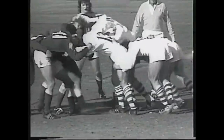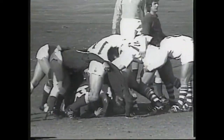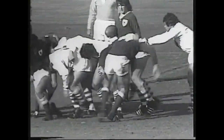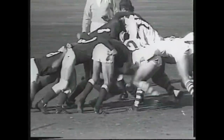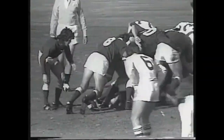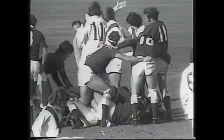Possibly we'll be seeing St George using their backs more today than what they have done in the past. Try and open the game up in that area. Scrum is 10 metres inside the Newtown half. Served by the Newtown halfback Hansard, and the ball not coming out. The penalty goes to St George.